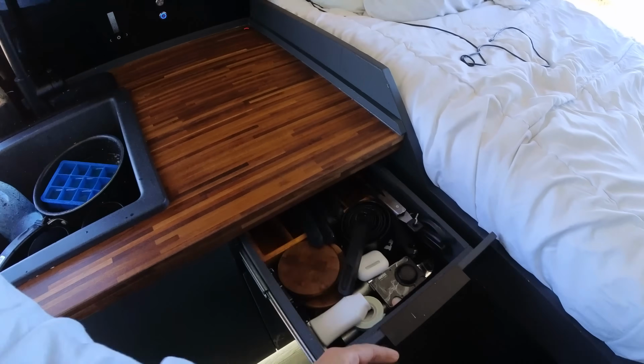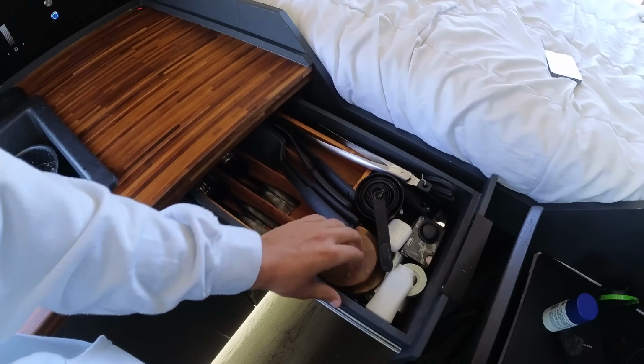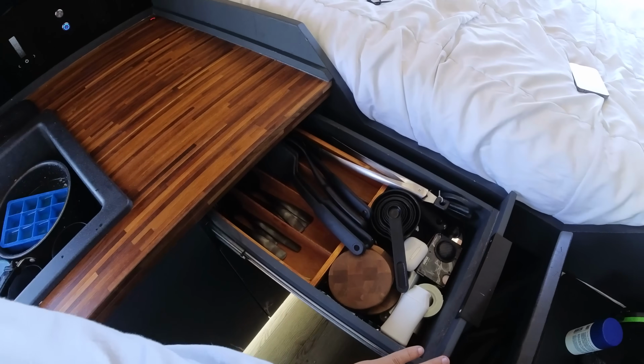So up in this top drawer, I have all of my kitchen utensils like my forks, my spoons, my spatulas, measuring cups, coasters, and then a bunch of other just random kitchen supplies.